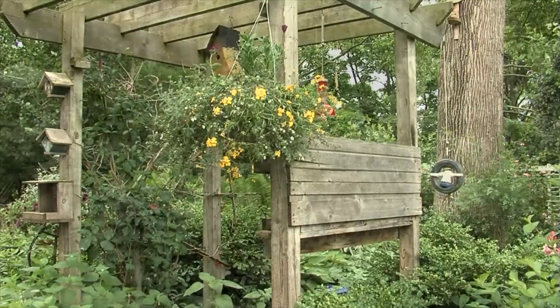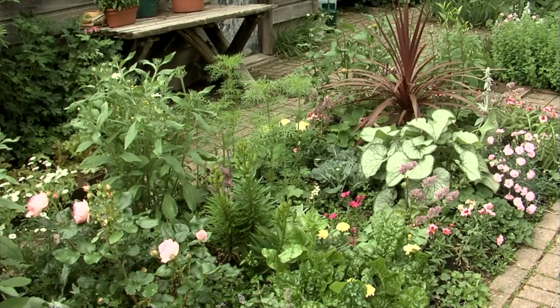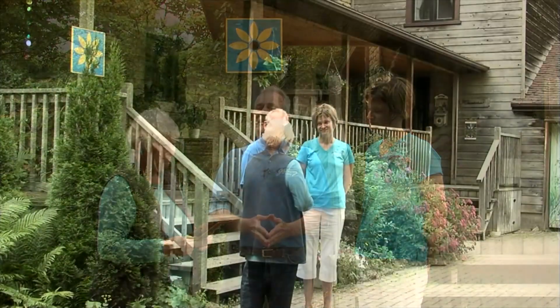We're right in the town of Owen Sound right now, and the reason I like this garden is because it's right in a neighborhood. We're not out on vast acreage or out on some farm somewhere. We're right in a neighborhood where you can do gardens yourself and garden all around your home. I'm with Jan Chamberlain right now, and we're at the Memory Garden Retreat.